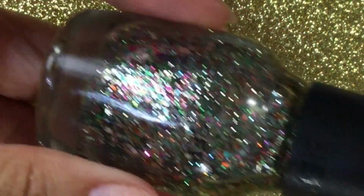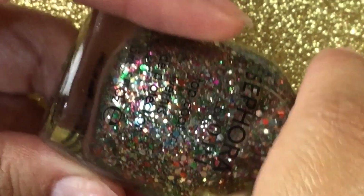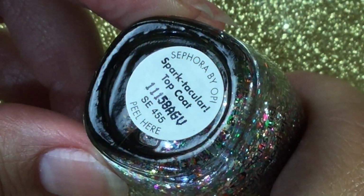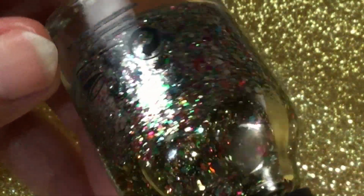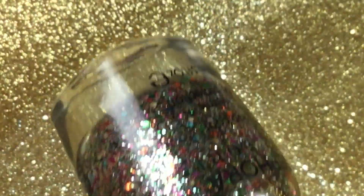Then this, I believe, is a dupe for the OPI Muppets glitter. I can't even think of the name now, but Rainbow Connection. This is called Spark-Tacular Top Coat. This is really beautiful. The glitter hasn't faded or anything, so I'm definitely gonna keep this. You guys know I love these bling-tastic glitters.